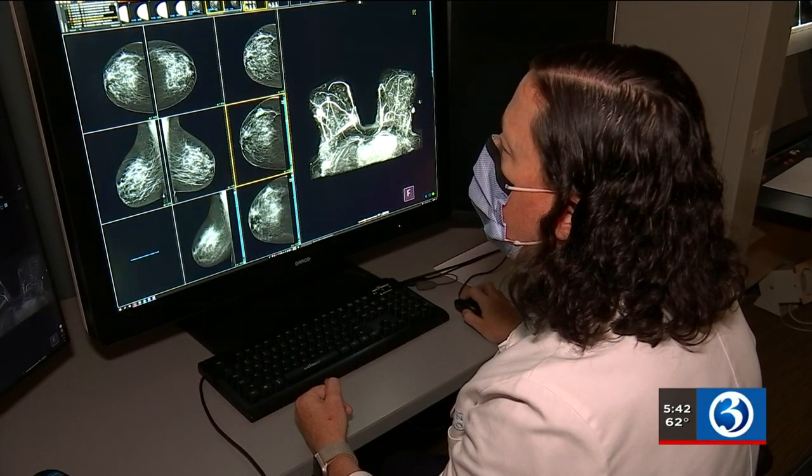Absolutely. So it's that 3D mammography, or that tomosynthesis imaging that you've probably heard about. We began mammography back in the mid-1980s, and then we went digital in the year 2000. And then in 2011, a first vendor was FDA approved for 3D, or tomosynthesis. And that was a huge game changer for women, particularly with dense breasts.